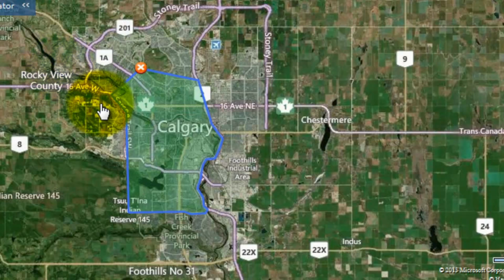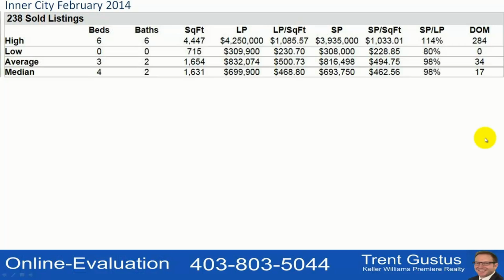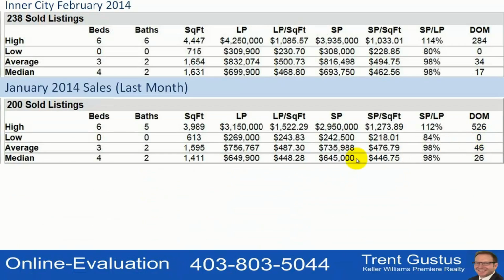The next report will be the inner city market. Okay, so now let's look at that inner city market, and we can see that there's 238 listings sold in February of 2014, and last month was 200. So that's not that far off, actually. That's pretty surprising that January in the inner city was actually so strong.